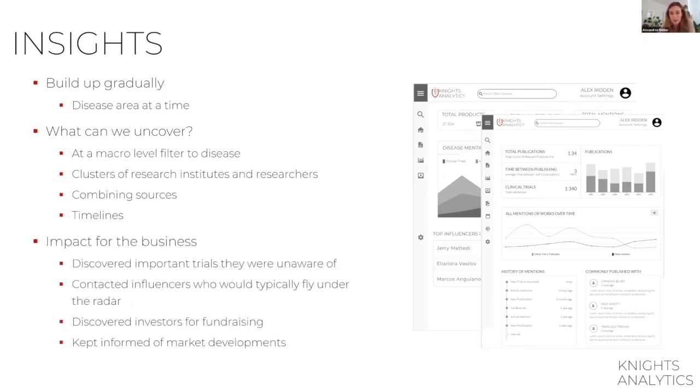The impact that this had for our users was that we were able to discover important trials that they were actually unaware of. They contacted influencers who maybe would have normally flown under the radar because a lot of aggregators just do a very simple count of research papers. We understand that the frequency, recency, and volume play a big role in how influential you might think somebody is. We also have used a number of graph algorithms that help inform the ranking of different businesses and people, and we've helped discover investors during fundraising rounds. The overall main goal is really being able to keep them informed of market developments.